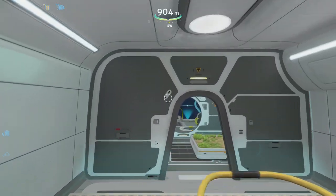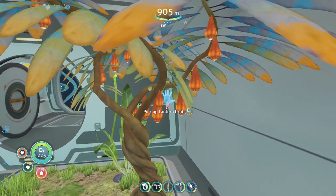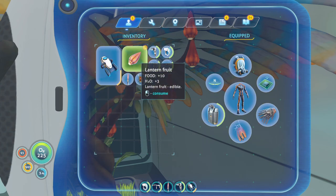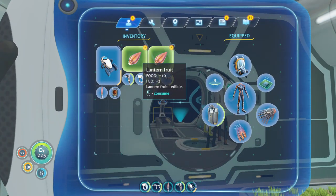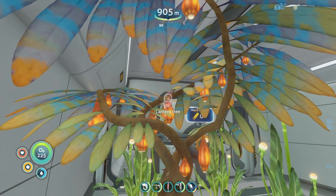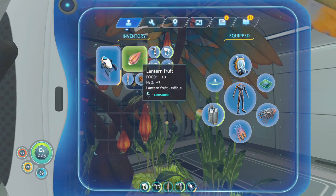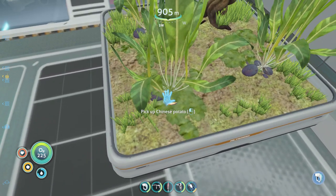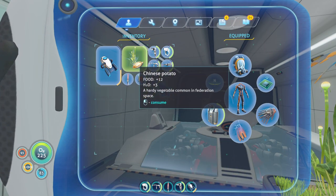Welcome aboard, Captain. Thank you, it's good to be aboard. I need lantern fruits. Give me lantern fruits. And nom nom nom. Vital signs. Couple more lantern fruits. Thank you very much. And now let's go hit this lantern tree. Basically have to have two trees just to cover the water content. It's interesting. And why not? Some Chinese potatoes as well. Then plant one of you, and we will eat the rest.